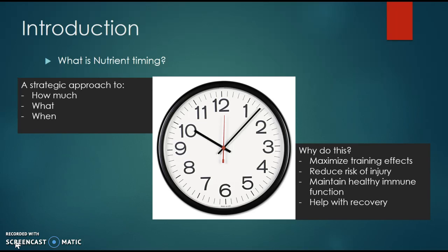Maintain a healthy immune function. Again, when you are working with athletes or you're working with individuals, when would be the best time for them to get food so that they are not depleted of their vitamins and minerals, just like we talked about in the previous module. And then ultimately, your nutrient timing is going to help with recovery. Going back to how much, what, and when, how much of that's going to help with recovery, and when should we consume those foods.